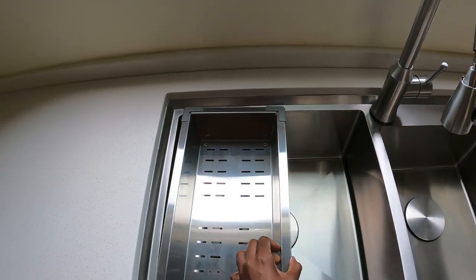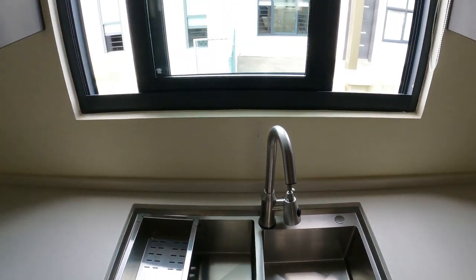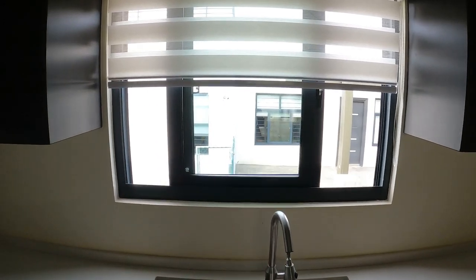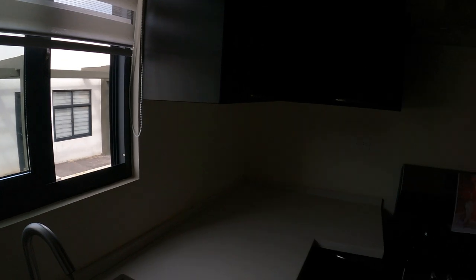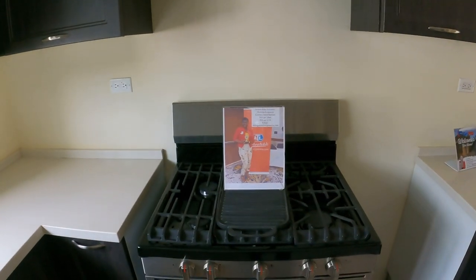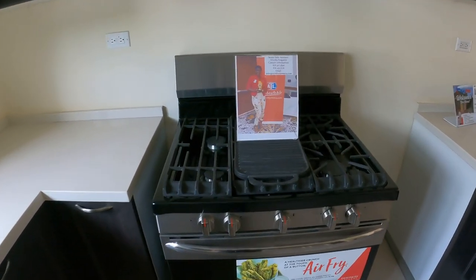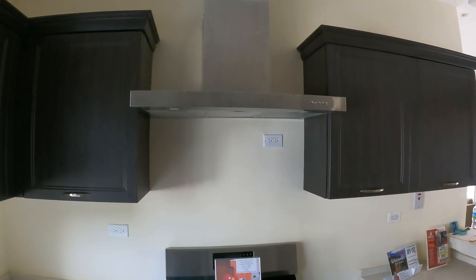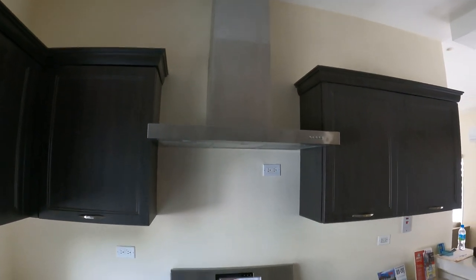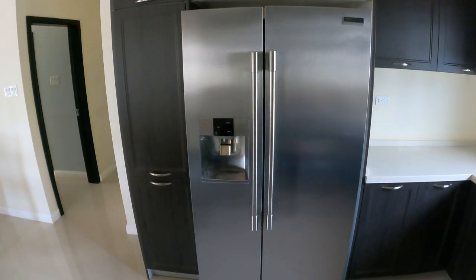And then we have our dual sink right here. And they also gave us another feature here as well. And this extends out, very modern faucets. We also have our kitchen window right here, so you can have a view outside while you're doing the dishes. All right, so also wanted to point out that the kitchen is staged with a six burner stove, so you have an idea of what can fit. Also, the hood right here comes standard in all the units.